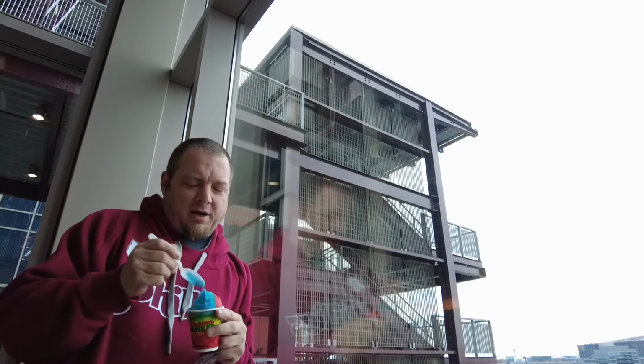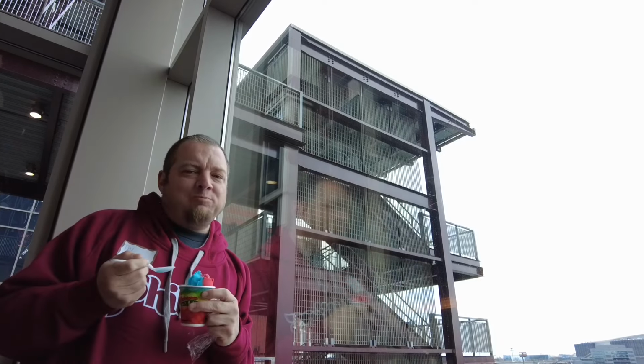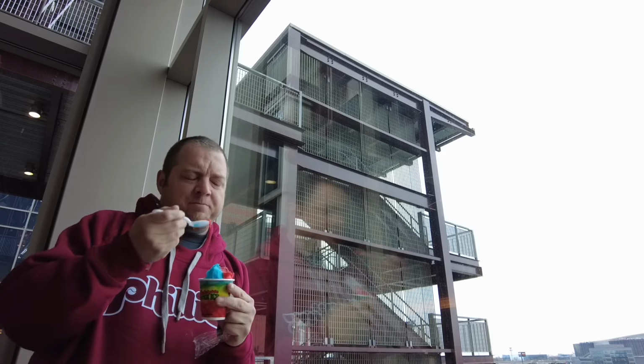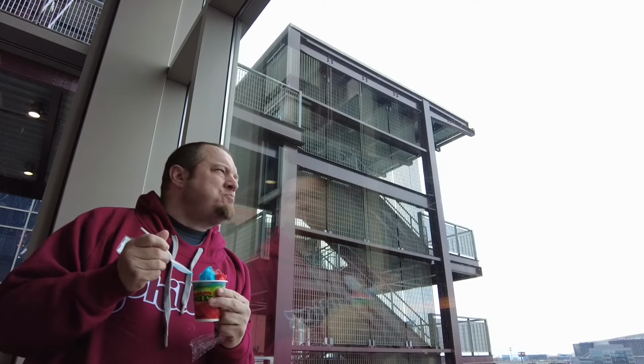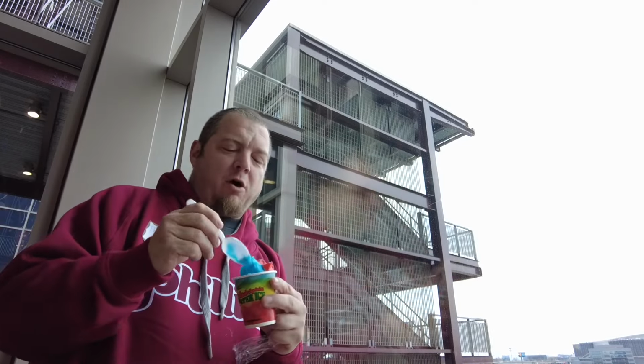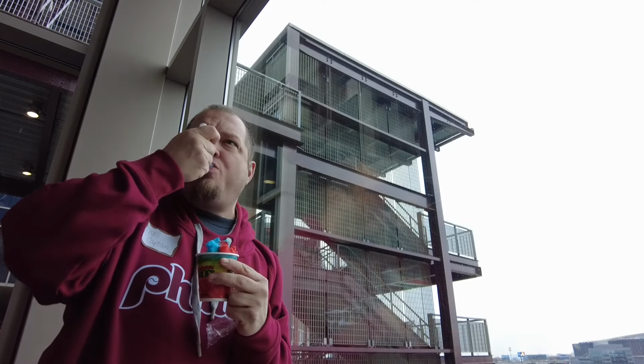So it has like a blue raspberry and a sour cherry. These are pretty good. I don't like sour too much, but it's not horrible. No, I mean, it's really good. And not horrible as a horrible review. I dig the sour cherry.